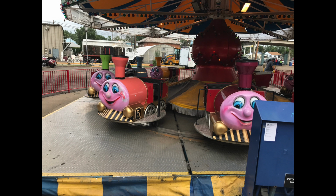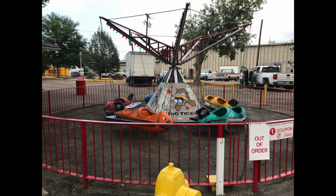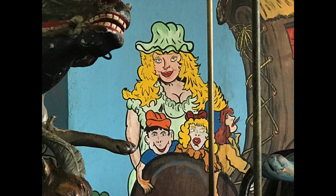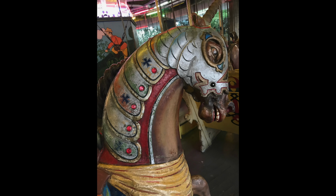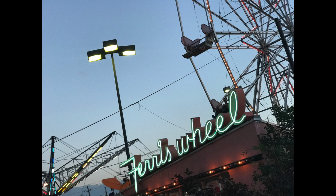One thing to note before we sign off here is this carousel was very sexual. Check out this lady's boobs here on that painting there. And also the organ, it was organ number 69. Also, apparently this horse is rather offensive. I don't really know the story behind it, but you can Google it. But the park lit up at night, had all these neon signs, and looked really awesome.